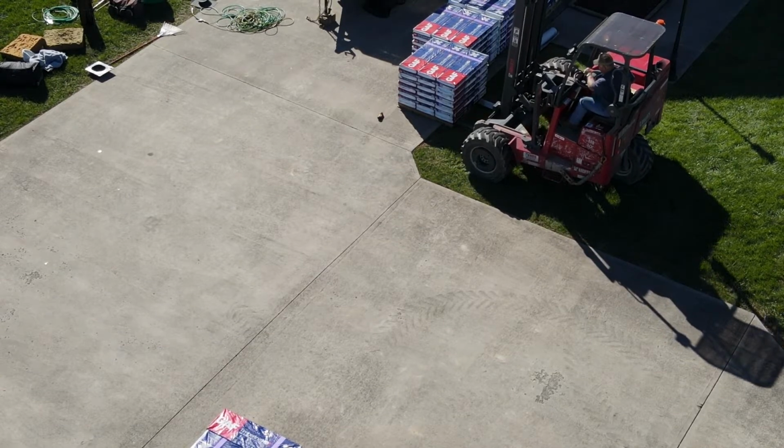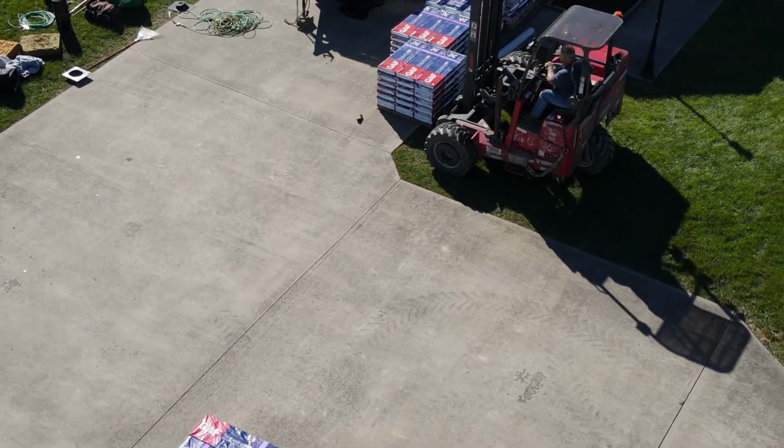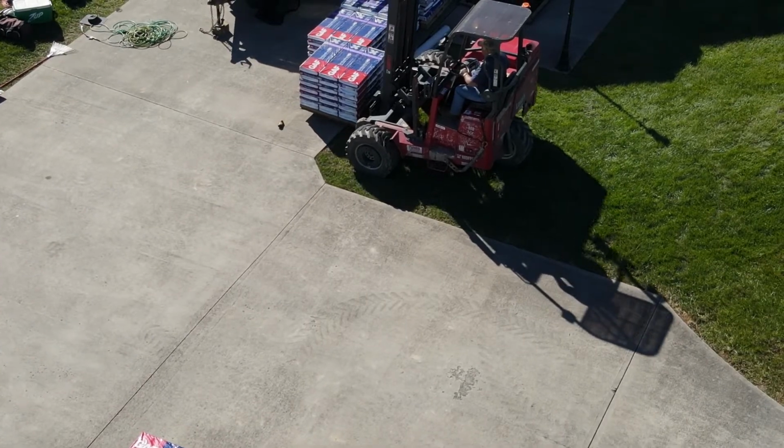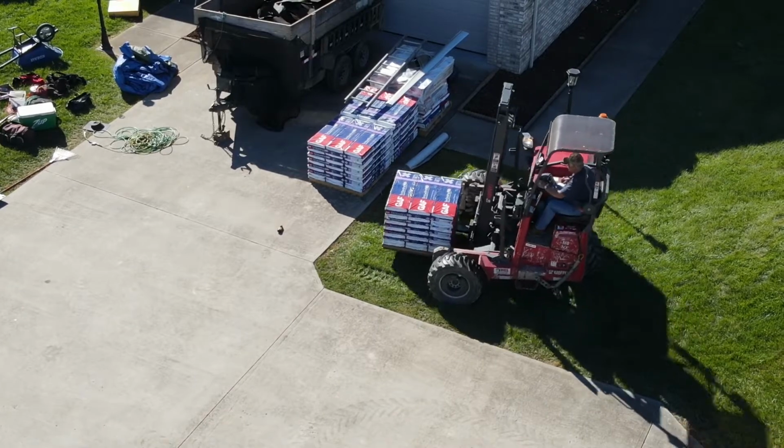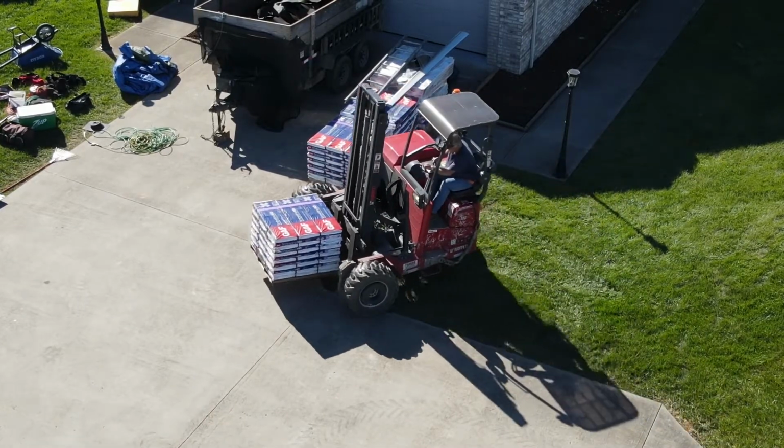So we have been really happy with our roofing job. And this makes roof number 4 that we've had put on by Lowe's, and we've been happy with it each time.